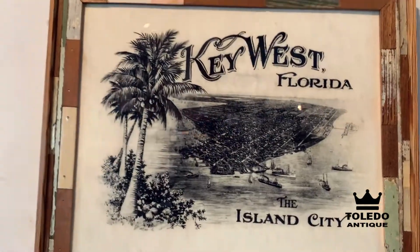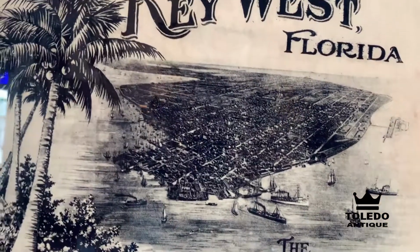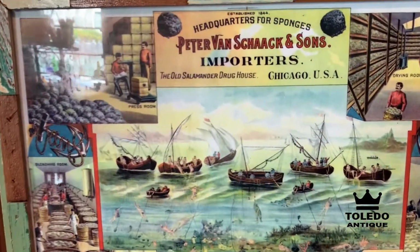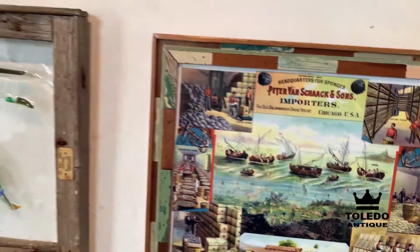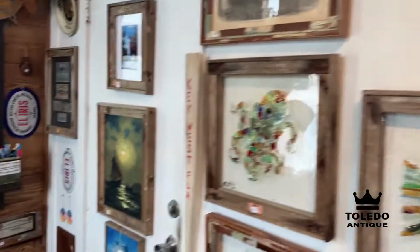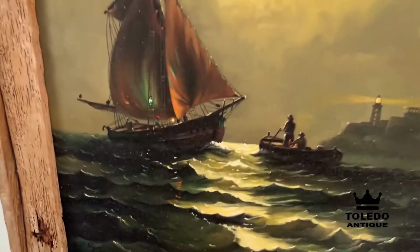And then you can see Key West wasn't so populated at one time. You can see some of the open area there, a couple decades ago at least, but just some very interesting scenes. This looks like an old postcard from Key West. So definitely some cool stuff. There's a boat and some waves. The lighthouse.